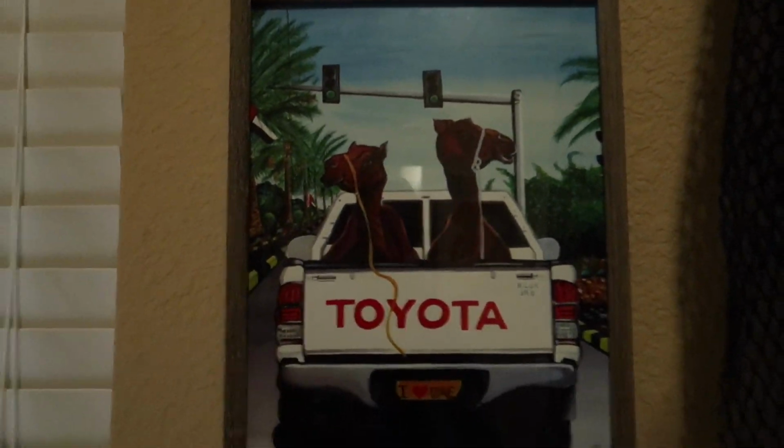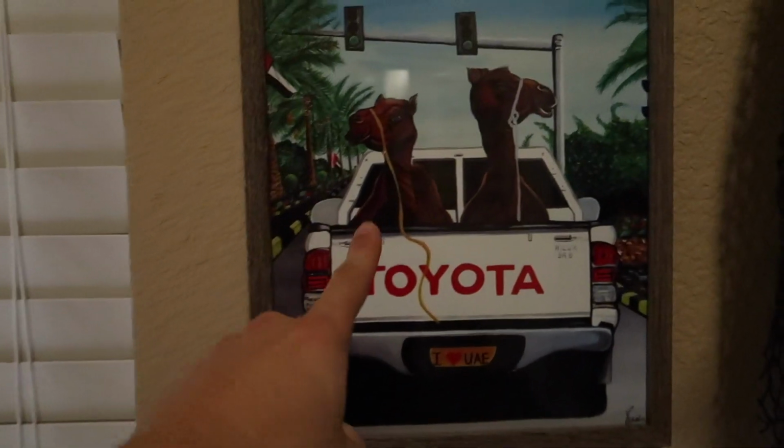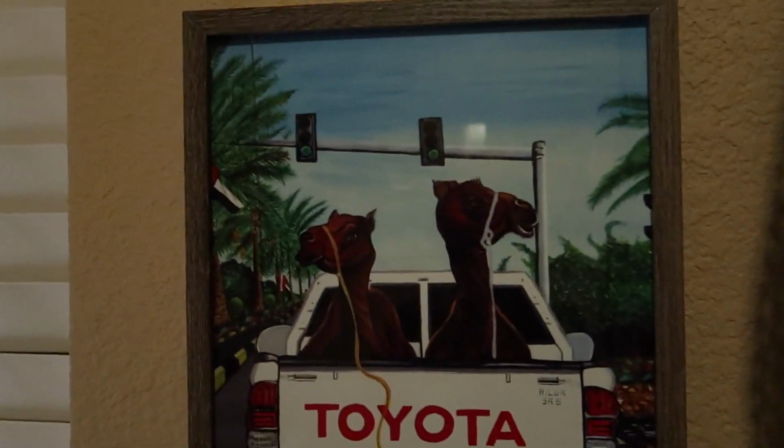And this is a very common scene in the UAE from my time there. They've got a lot of these little white Toyota trucks, and in the back of them tends to be camels. You know, camel farmers will carry them around rather than using livestock trucks. They just use little Toyotas, and it seems to work pretty well. It's just an amusing sight.